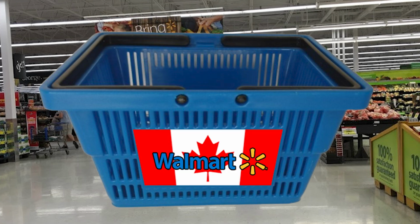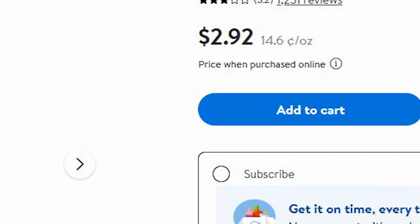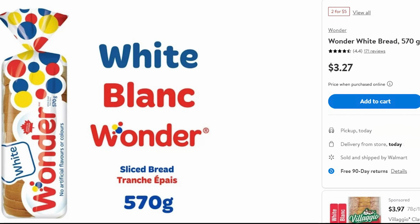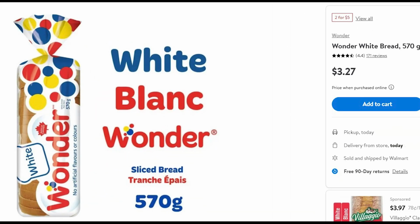And speaking of wonder, and the last item on our list, Wonder Bread at the US Walmart will cost you $2.92. At the Canadian Walmart, you're going to shell out $3.27 for the exact same loaf, give or take a couple grams. That's a lot of bread.